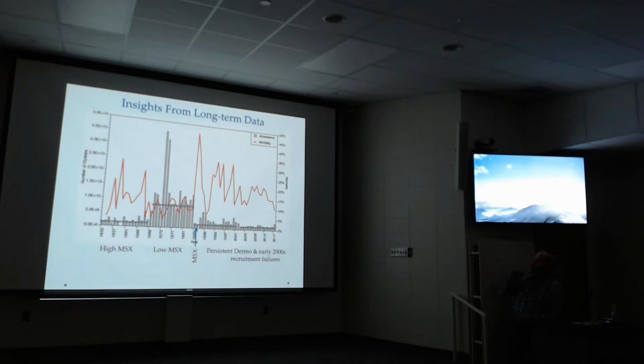So we now have the benefit of looking at some of our long-term data, and what you see on this graph, of course, on the bottom is year. Over on the y-axis on the left side is the abundance of oysters. And then over here on the right side we see the percent of mortality. The abundance is the bars, and mortality is the red line. And the gray lines are really just eyeball lines, kind of indicating an average level during different periods.